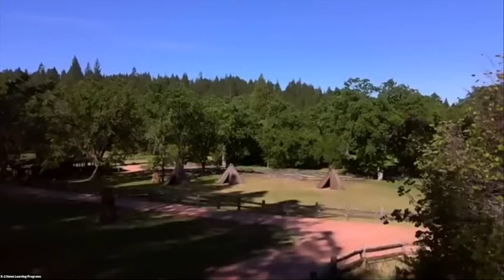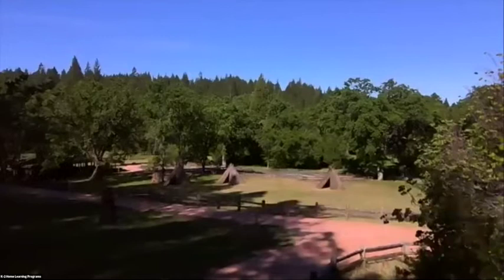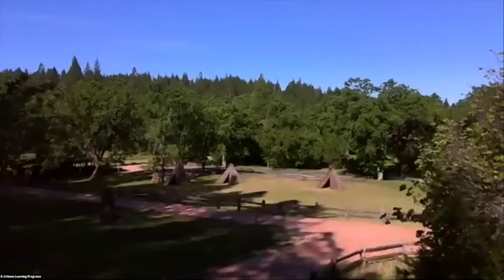Do I have any California kids joining me? Raise your hand if you're a California kid. Oh, lots of California students. Who's not from California but loves exploring California virtually during this time? So exciting. Well, welcome all of you and everyone to Indian Grinding Rock State Historic Park.